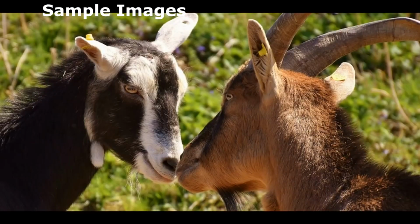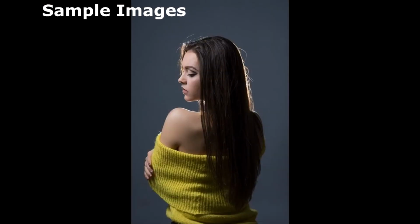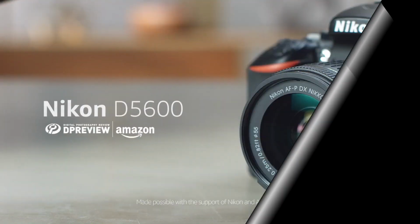The D5600 sports a large 3.2-inch vari-angle touchscreen, and while the live view focusing speed could be quicker, the 39-point AF system is the best you'll find in an entry-level DSLR. There isn't much wrong with the D5600's 24.2 MP sensor either, delivering excellent results, while the logical control layout of the D5600 makes it easy to use.